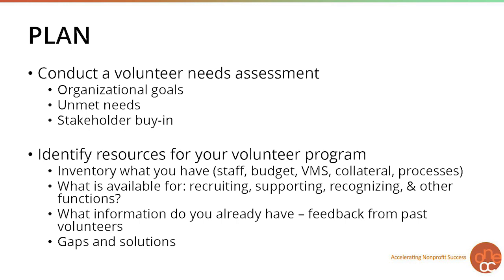And can we get stakeholder buy-in? Who are we talking to about this? How can we leverage our volunteers? By talking to our stakeholders, talking to our board members. And then it also looks like making sure you identify resources for your volunteer program.